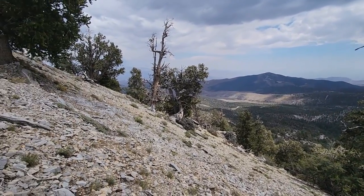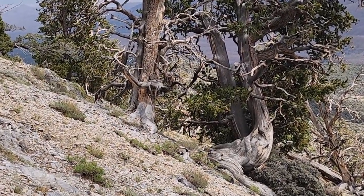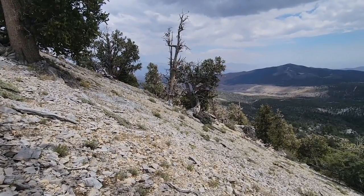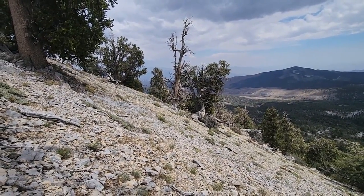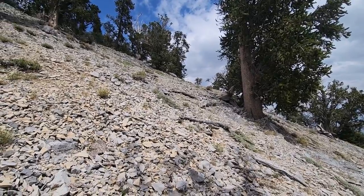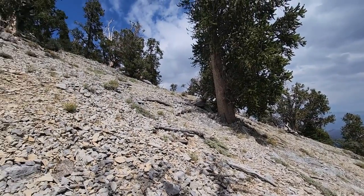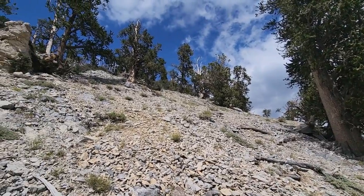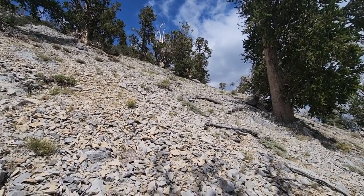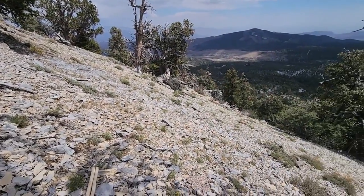And then through these trees ahead is hopefully the approach back to the eastern ridge of 7 Mile Canyon, making that return easier than this has been. I think that part of my problem is that I've been traversing rather than trying to stay on the top of the ridges. So I think this ridge right here would actually be an easier route to the eastern ridge than the one I took, traversing along here on the loose rock.